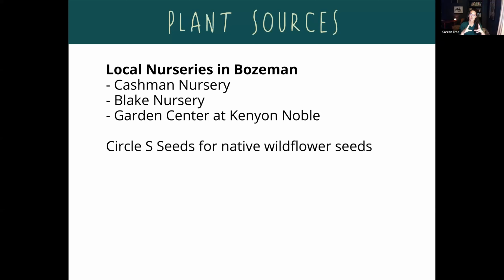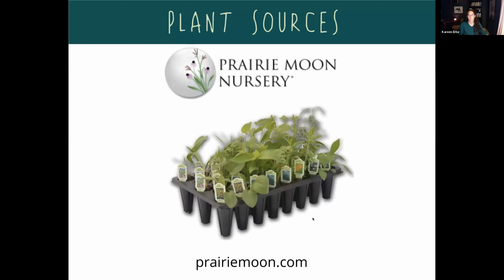There are those native plant packets, but of course, as the Plant Society knows, some of those flowers in those packets aren't native. I used one of those packets, and all of the non-natives seem to have gone away. So you can use them, but it's probably better to go somewhere like Circle S Seeds and just buy specifically, like, blue flax seeds, right? Rather than getting necessarily a wildflower mix.